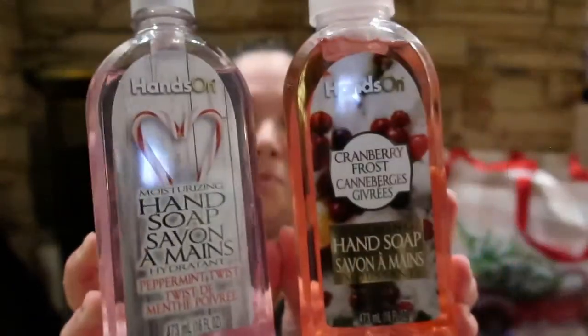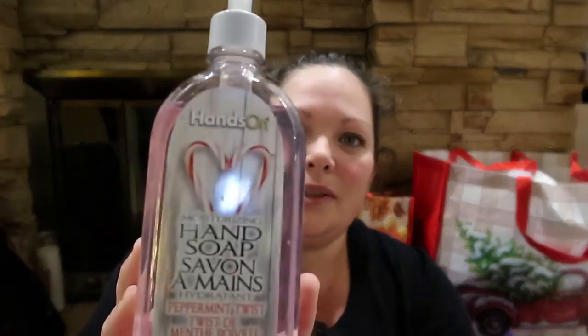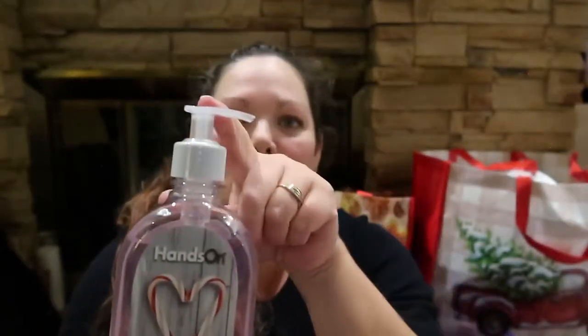So another thing that I grabbed that I wanted to show you is the soaps. There were a couple of other ones from this Hands-On brand, but these are the two that I got. So the first one is Peppermint Twist. You can see here, this is like a gel soap, so it just pumps out the gel and it smells really nice. Yeah, it's a very subtle peppermint and like a peppermint candy cane. So like that sweet peppermint, not that really strong kind of more natural peppermint smell. But it's very, very subtle.